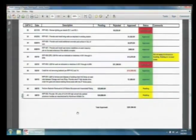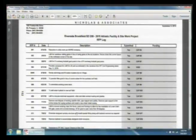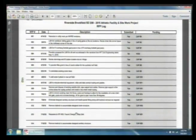But those are the cap changes, so there haven't been many. And we're getting to the final stages where we're really not anticipating, knock on wood once again, any major cap allowances or cap changes.